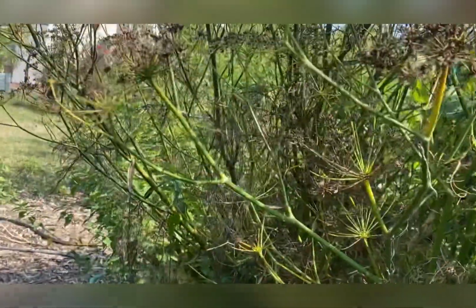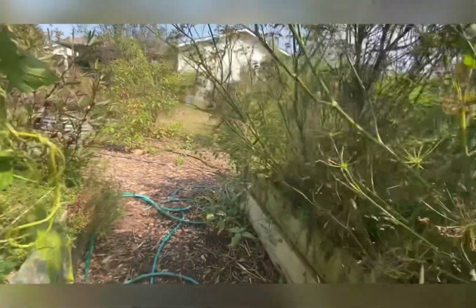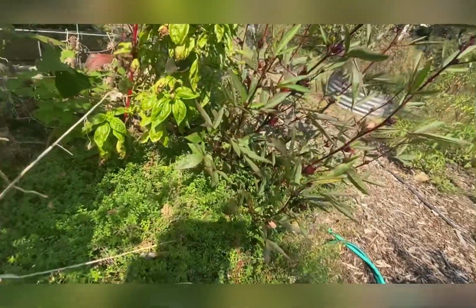And this is fennel. Let me back up a little bit here. This is my fennel plant, which has gone to seed. If you can see, I didn't take it before now, and they're dropping the seeds. I didn't take it before now because the bees were all over the flowers. So I just left it there, but I gotta come out here and harvest those seeds. Fennel seed is awesome for your stomach, for your gut.